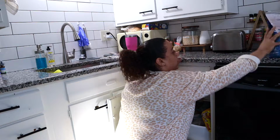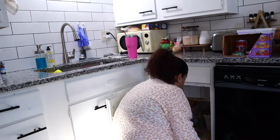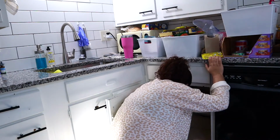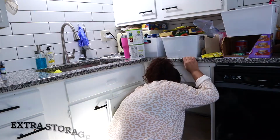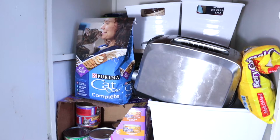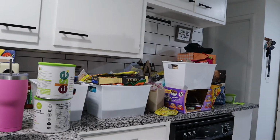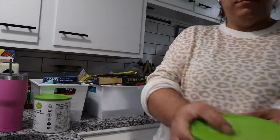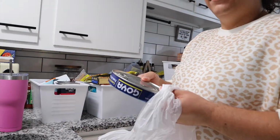So today I'm going to be doing something that I've been putting off for quite some time, honestly, and this is actually a lower cabinet. It's one of the ones that was, I guess, extra space in the kitchen, and I kind of just threw everything in there that I had in bins from the previous house in my old pantry and just closed the door and forgot about it. And then I'm going to go through everything and make sure that whatever's expired gets thrown away.